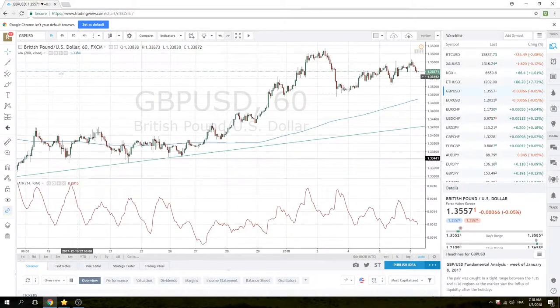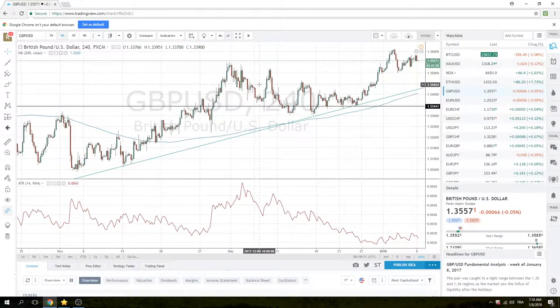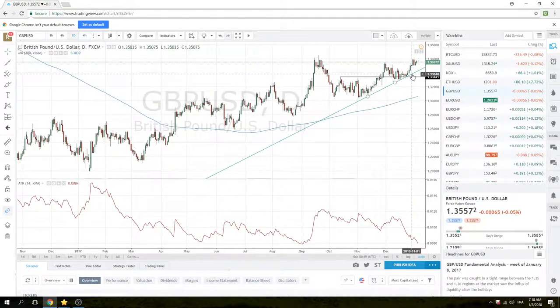Cable, 135 the figure, big psychological number. Still important, sort of dancing to its own tune here. Somehow we went up to 86. As we said on Friday, this bar here, the second bar, or the third day of the year, is now defining it. Through that top side, we'll call it 136.15, or through 135, the figure defines it.